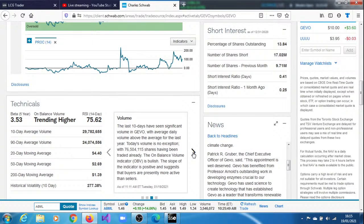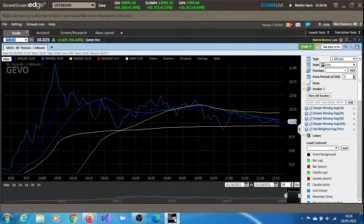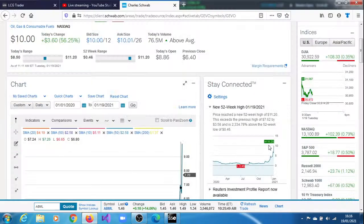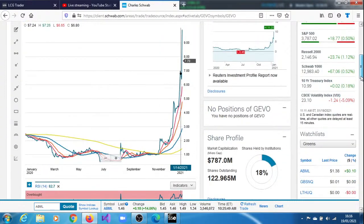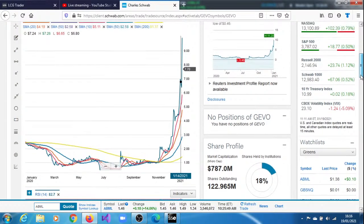76.504 million shares have already traded. The on-balance volume indicator is bullish. The slope of the indicator is positive and suggests that buyers are presently more active than sellers. Okay, so let's return and see what's going on here with GEVO. It's still up 56.64%. This is a very high increase. There's a good chance that it might also pull back a bit in the coming days. So just watch and see.